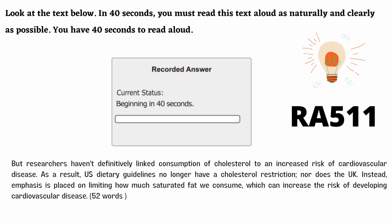But researchers haven't definitively linked consumption of cholesterol to an increased risk of cardiovascular disease. As a result, US dietary guidelines no longer have a cholesterol restriction, nor does the UK. Instead, emphasis is placed on limiting how much saturated fat we consume, which can increase the risk of developing cardiovascular disease.